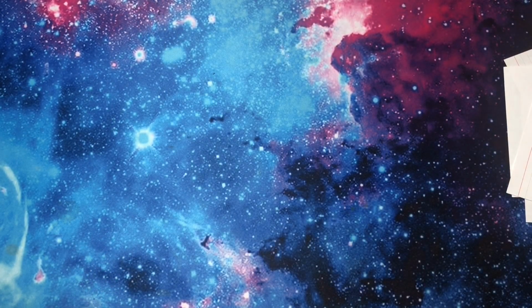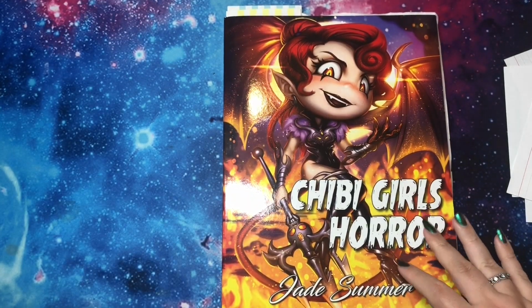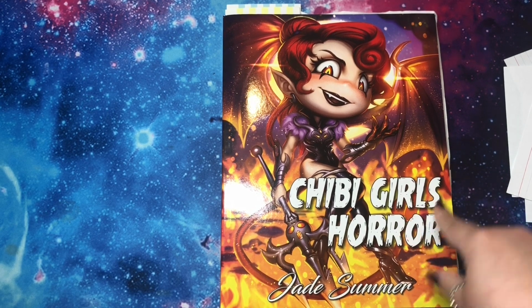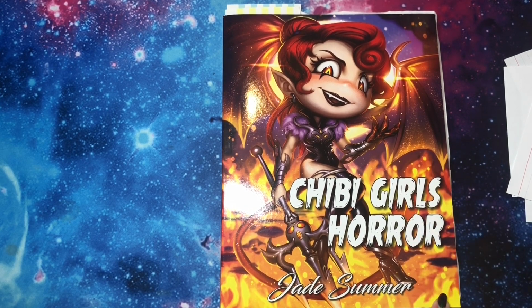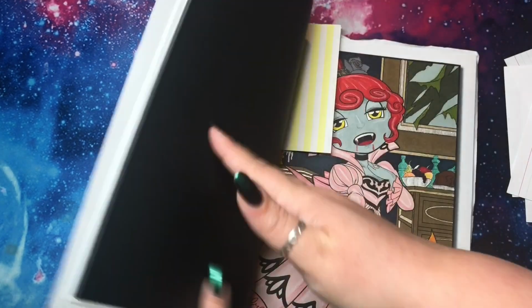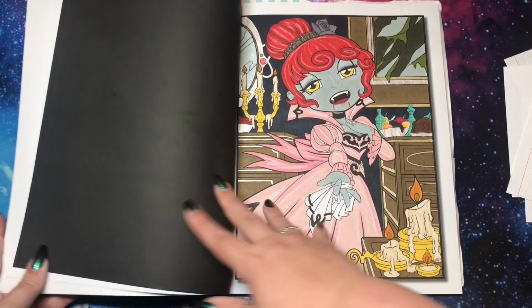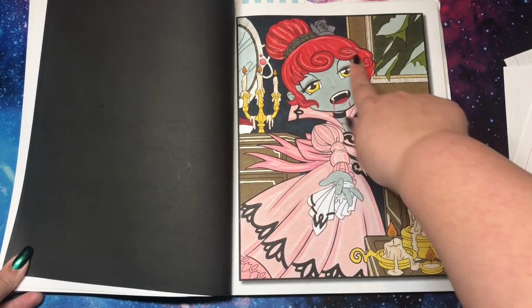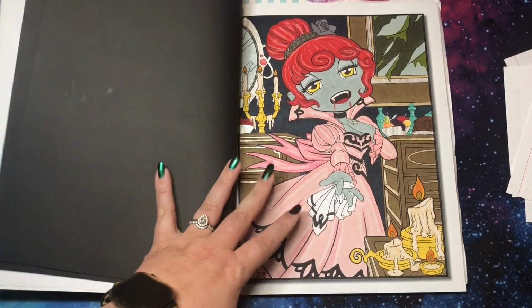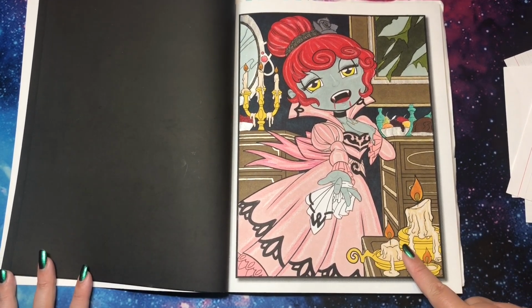All right, now I have my Jade Summer collection, I think. This is Chibi Girls Horror Jade Summer. Unfortunately, this is not in Grayscale, and I'm pretty upset about it. I don't love it, but I've done 2 in here. This one I did as a buddy color, and I don't understand what I did. I tried to add funky textures and shading. So this is one of my first attempts.